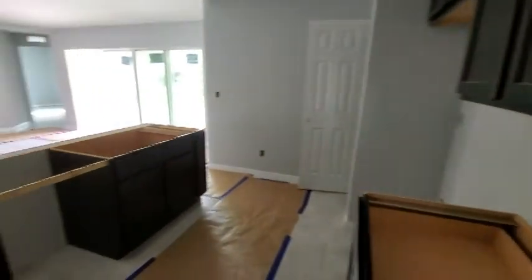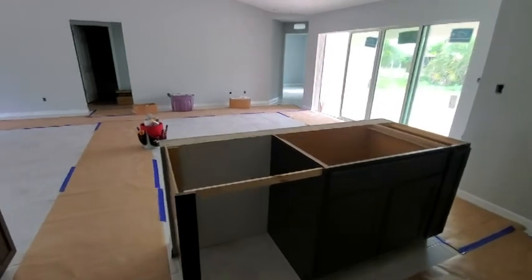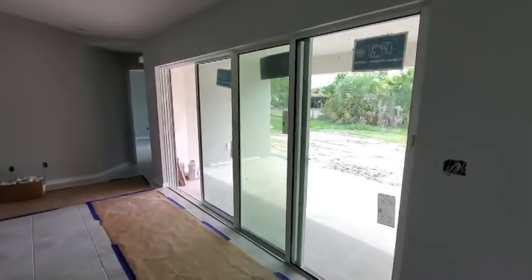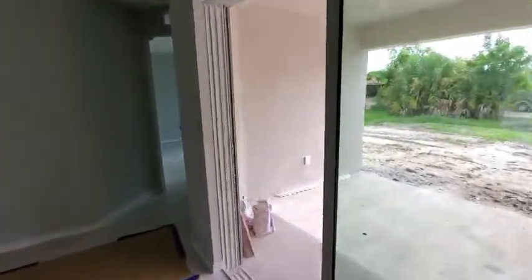And looking here, this will be the sink base right here with a dishwasher. Doors have to be trimmed out with drawer trim, and that'll be a pantry right there. Big four piece slider here. I will step outside here and just show you what we got.